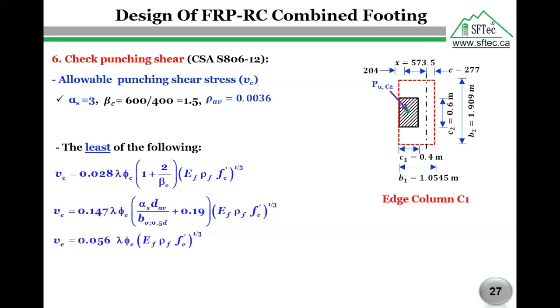The average flexural reinforcement ratio in both orthogonal directions will be 0.0036. Lambda is a factor depending on the concrete type. We have normal strength concrete, so lambda will be equal to 1. The elastic modulus of the used FRP bar is 65 GPa as given in the design data. Phi c, the concrete resistance factor, equals 0.65. The concrete compressive strength equals 40 MPa. And finally, the average depth in both orthogonal directions equals 1309 millimeters.